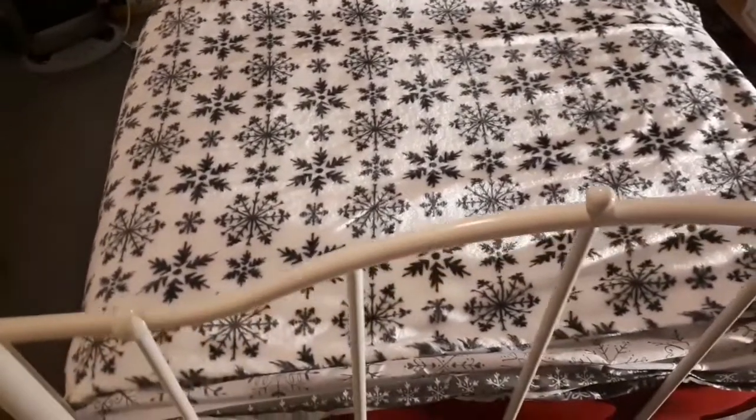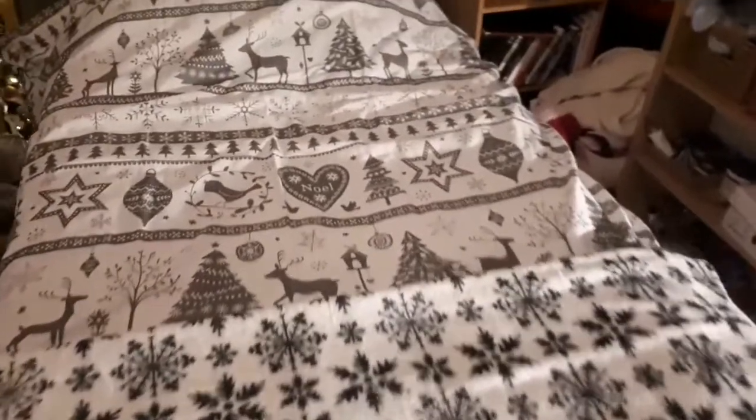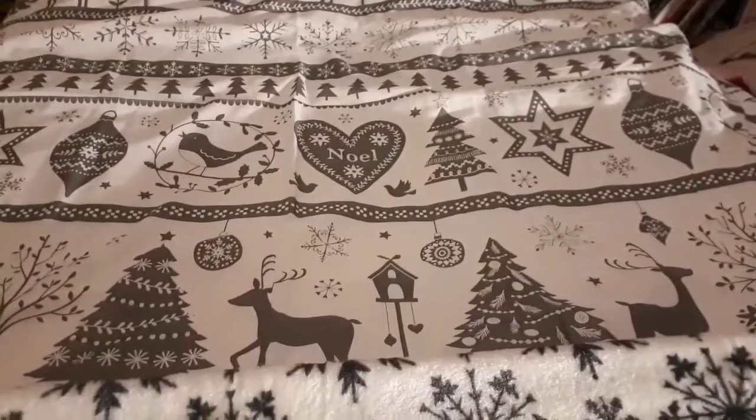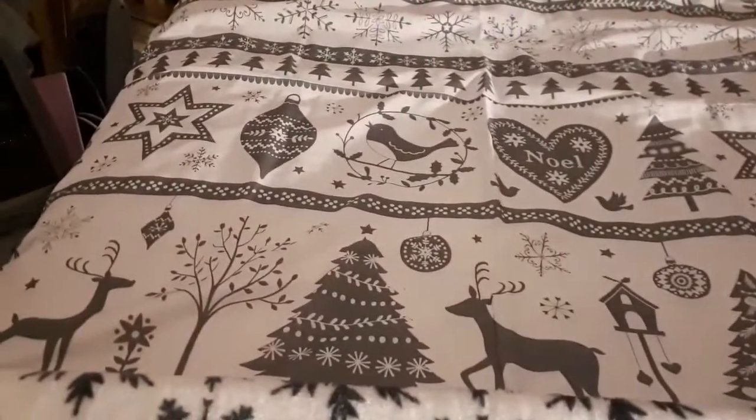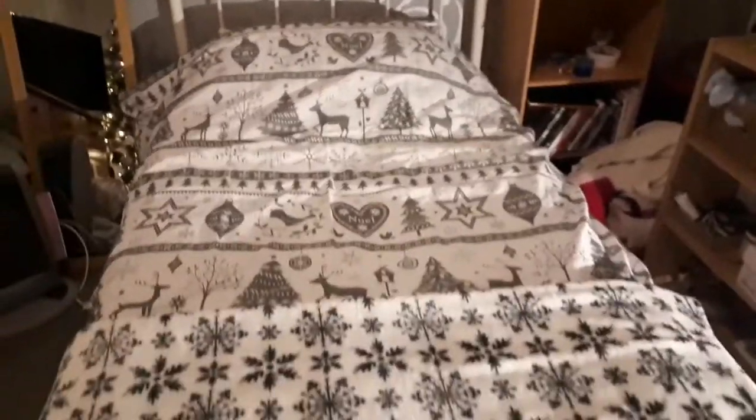Okay, so this is the bed. How nice is that? Honestly, this looks so nice and gorgeous. And then this is what the bedding looks like, which is so cute and Christmassy. So this is my Christmas bedding complete, and I'm honestly so happy with it.